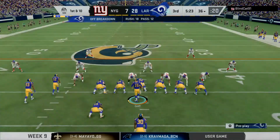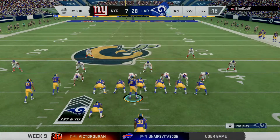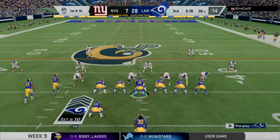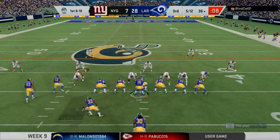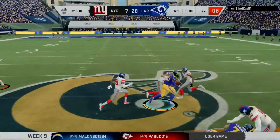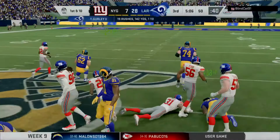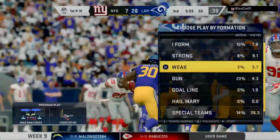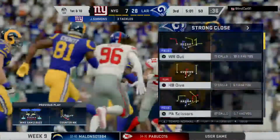So from the 36 now, 1st and 10. Check. On the counter, Gurley. And he gets this one to midfield before he's brought down. 1st down, Los Angeles there with a pickup of 14 yards.